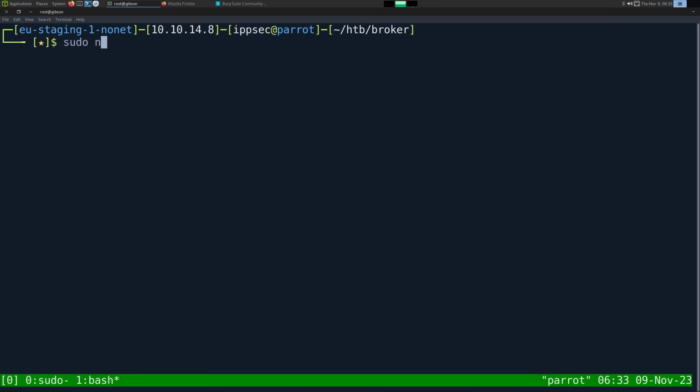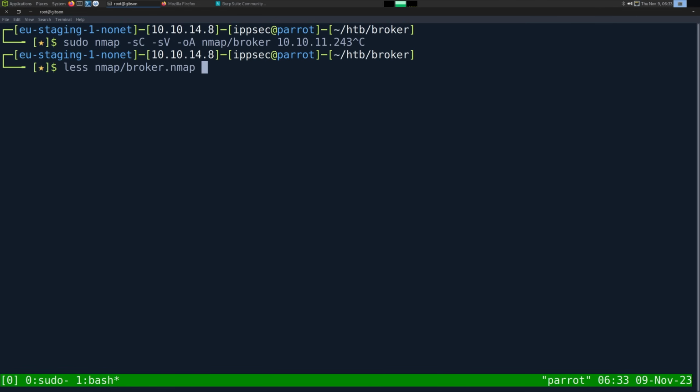As always, we're going to start off with an nmap. So -sC for default scripts, -sV to enumerate versions, -oA output all formats, put in the nmap directory and call it broker, then the IP address of 10.10.11.243. This can take some time to run, so I've already ran it.